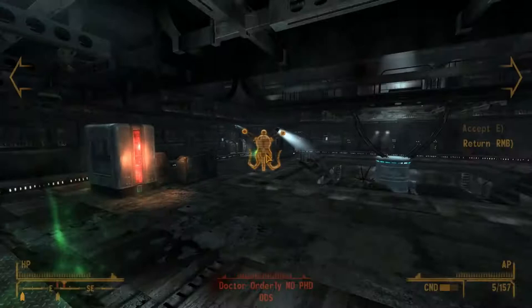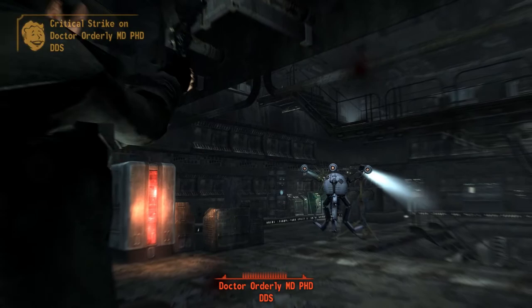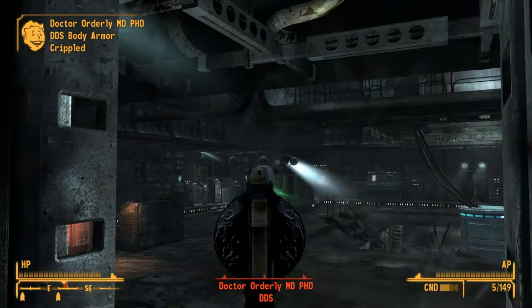Let's pop this guy right in the... Oh gosh, what's a good thing to hit? Well, it's not showing how much damage it's gonna do, so let's just get him in the eye. Why the hell not? Who knows? Maybe that's a good thing, maybe that's a bad thing. I don't know. Ooh, yes! There we go. Oh, yeah. Oh, jeez, taking a lot of hits, aren't you?